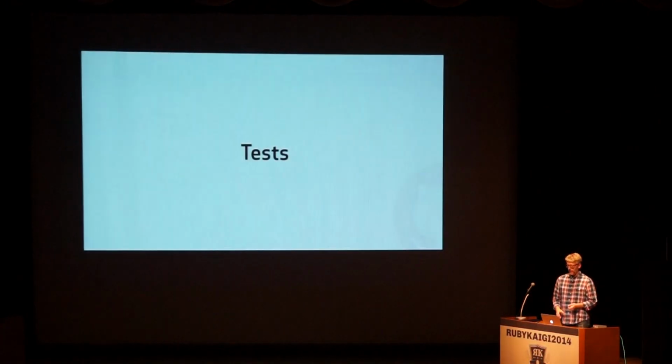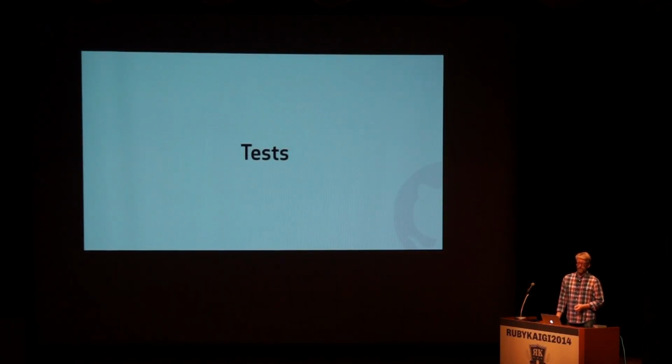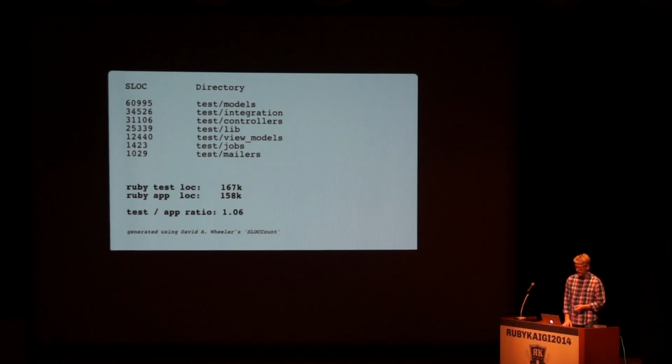That leads directly into testing. Testing is kind of the most basic form of verifying correctness. At GitHub, we have our test lines of code. I think recently, actually I'm not sure how recently, but probably within the past year, surpassed the amount of application code. So this is just lines of code count for our test directories. 167,000 lines of code for tests versus the actual app code, which is 158,000.